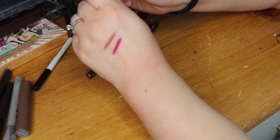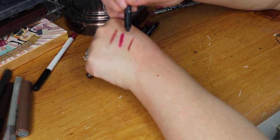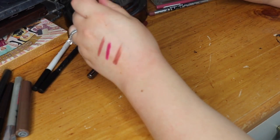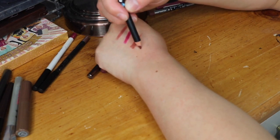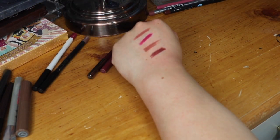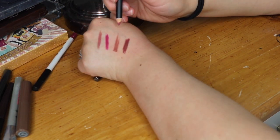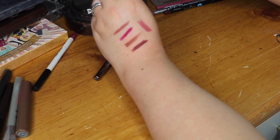Bellapierre Gel Lip Liner. I can't tell. Ooh, that needs to be sharpened real bad. I can't tell which shade this is in, but it's actually really similar to Max Whirl, but it's a little bit darker. I'm just going to swatch these really quick and see what I have, and then we'll go from here. This is one by Jeanette Blue. Ooh, that's pretty. Okay, I'm definitely keeping that. I'm going to get rid of this one. And then this one is by IBY Beauty in the shade Rosebud. That's really pretty. Probably going to hold on to that one.